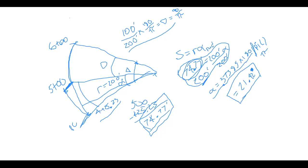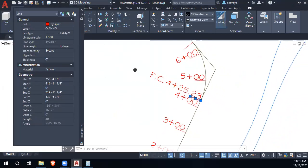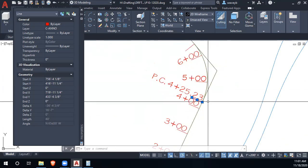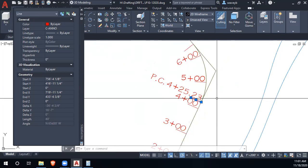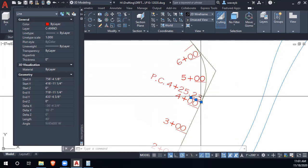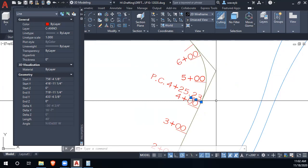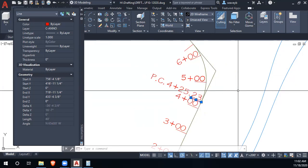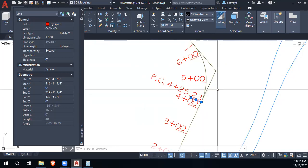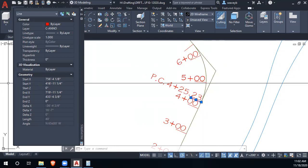Okay, maybe in AutoCAD, maybe we rotated it. Make sure you're rotating this guy right here, the PC, right? So rotate it, and the base point is at the center of the arc. And then C for copy, so you don't lose the original. And you type in your 21.42. That should work. And that'll get you right at 500.